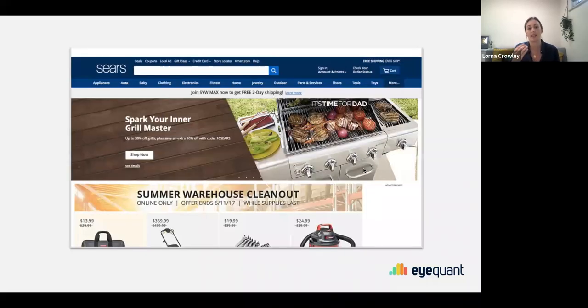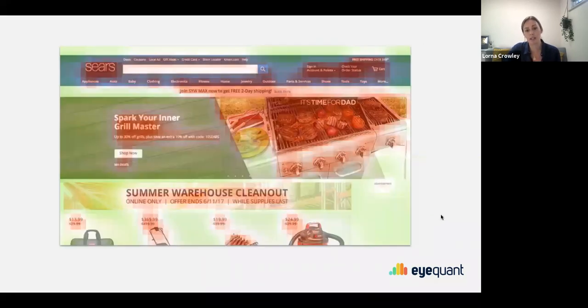So this is the Sears landing page, or homepage rather, pretty standard, right? It's nothing out of the ordinary. You've got your navigation at the top, the shopping basket top right, you've got your main banner, you've got a little promo sticking out here to get free 2-day shipping, and then you've got some more products lower down, slightly below the fold. Looks like a pretty standard page, right? And it is, but the issue is that you can see here, there's quite a lot of cognitive load.